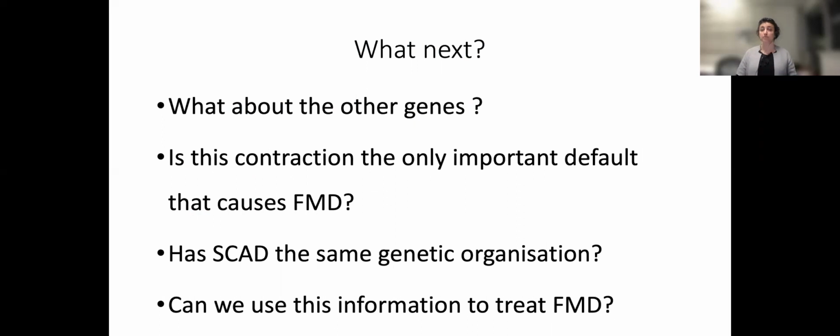Has SCAD the same genetic organization as FMD? I can say that the answer is yes, but we still have to make an effort to understand the genetic basis of SCAD in a more thorough way as we have done for FMD. This is ongoing work. And can we use this information to treat FMD? Probably, but this needs, again, more investigation.